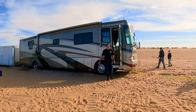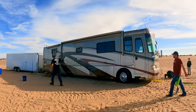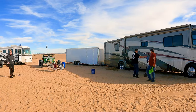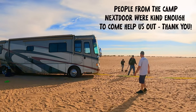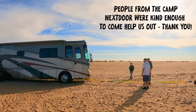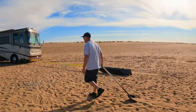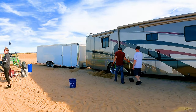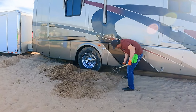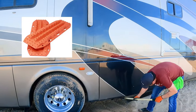Do we want to get rid of this little hump in front of the tire? Sure. Yeah, there's another big hump. Where's my shovel? Hey, I got a big 10,000-pound strap. Hey Monty! Somewhere under there are our orange traction tracks as well.